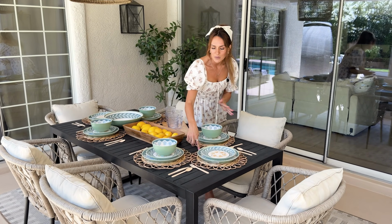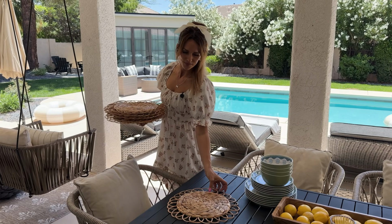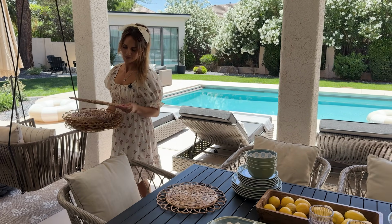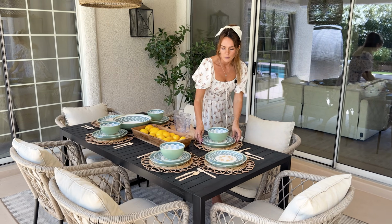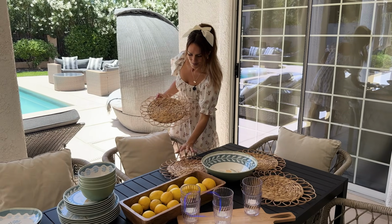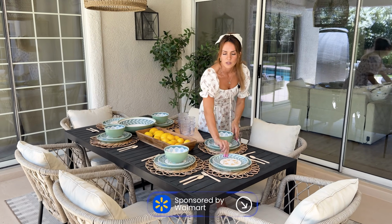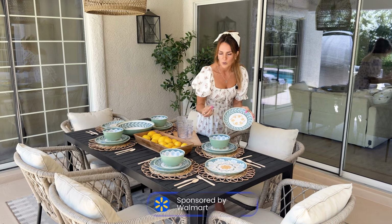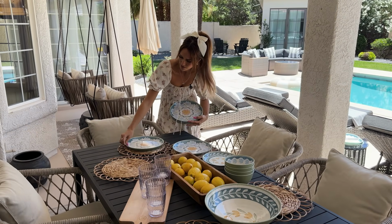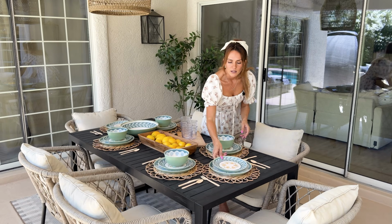These placemats are actually really cool because they are a texture, like a seagrass woven detail with a scallop edge, which I think is just so fun and gives us that bottom layer for a natural woven feel. And then we have the really cute dinner plate. Of course, that one goes on next. And I like that each of these plates and bowls have a little bit different pattern of the same feel. So really, really fun.